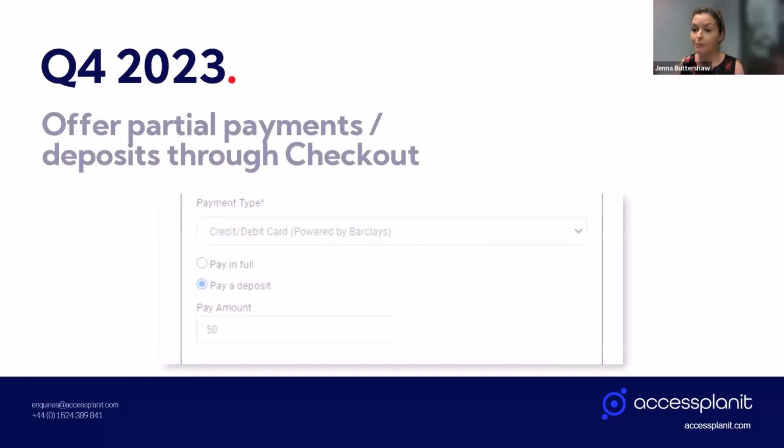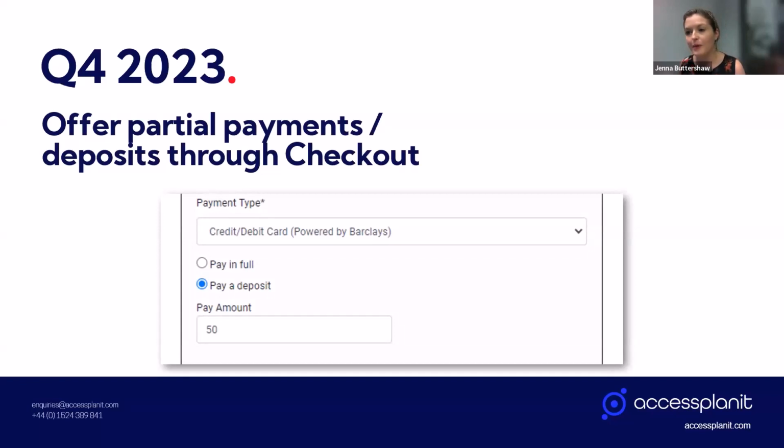The second one is support for partial payments or deposits within the basket. Now you can offer this deposit option per course through the basket, which means that instead of your customers paying the full balance up front, they can choose to pay anything from the minimum partial payment amount that you define up to the full value of the course. This could be quite a valuable tool to boost bookings, especially on high value, more expensive courses, because your customers can spread their payments, which reduces the upfront financial commitment, and they can make further payments via their learner portal or the manager portal.